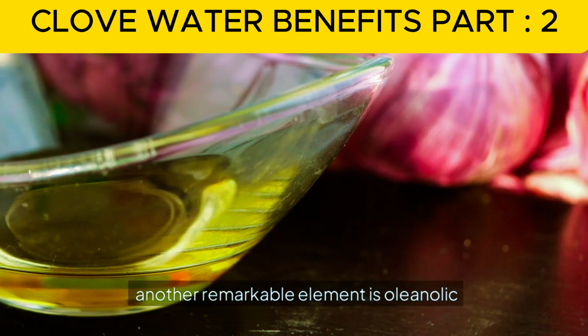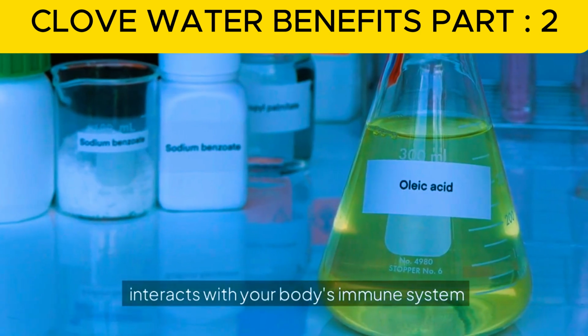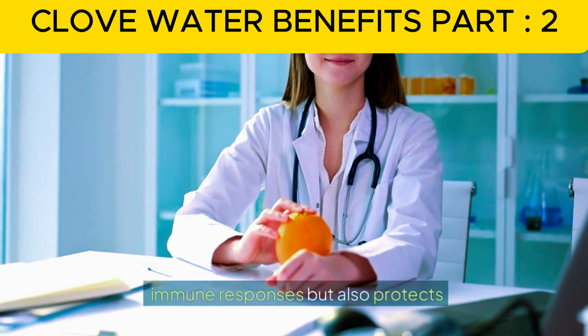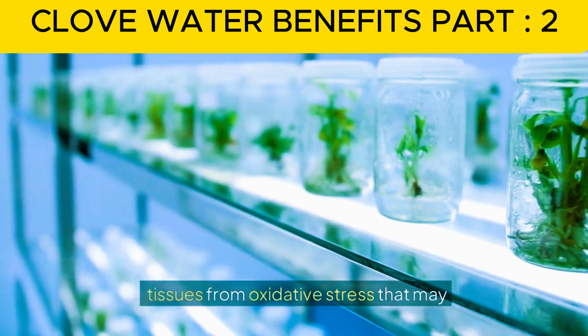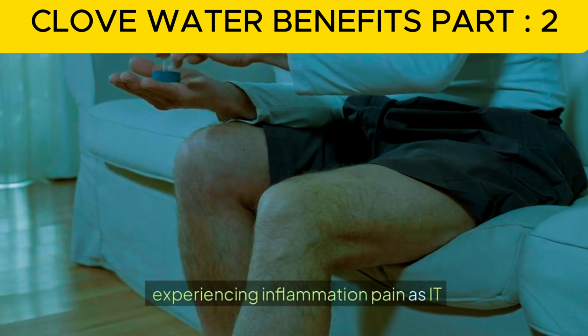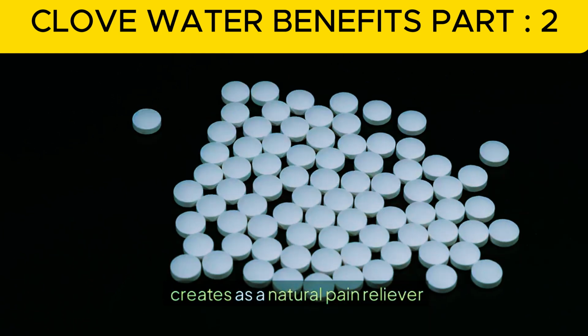Another remarkable element is oleanolic acid, a terpenoid that directly interacts with your body's immune system to reduce inflammatory signals. Oleanolic acid not only calms overactive immune responses but also protects tissues from oxidative stress that may exacerbate inflammation. This dual action is particularly beneficial for those experiencing inflammation and pain, as it addresses both the cause and the damage it creates as a natural pain reliever.